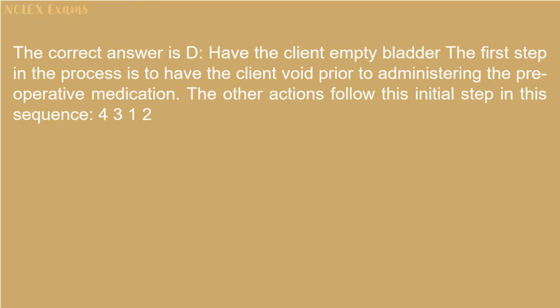The correct answer is D. Have the client empty bladder. The first step in the process is to have the client void prior to administering the pre-operative medication. The other actions follow this initial step.